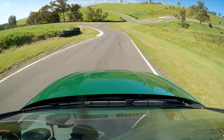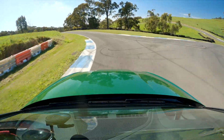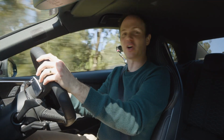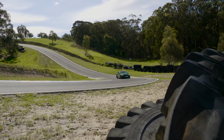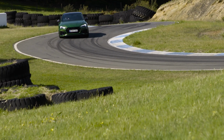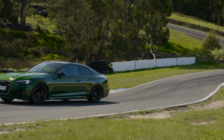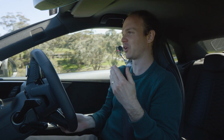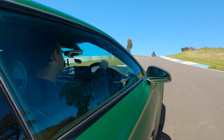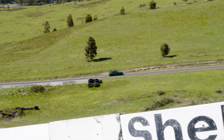So one of the best things about this RS5 is the way it turns into a corner. As soon as you turn the steering wheel, you've got confidence that the front end is going to stick. And even then, if the front end does slide wide a little bit, you can just lift the throttle slightly and it tucks like that. Just had a lift of the throttle on the way into the corner and it slid the rear around. So that helps you point towards the exit of the corner and get on the throttle sooner.